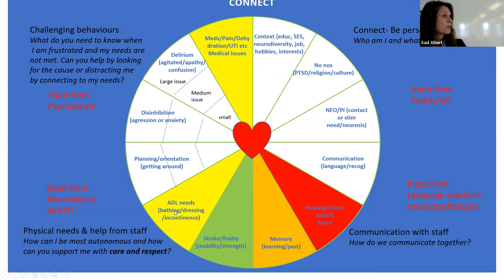Often incontinent, so needs help with that. You need to be aware of that, and has issues learning new information, but on the other hand, is still physically very strong. There are no known issues with any of the other aspects. So you could perhaps be aware of those that are and those that are not.